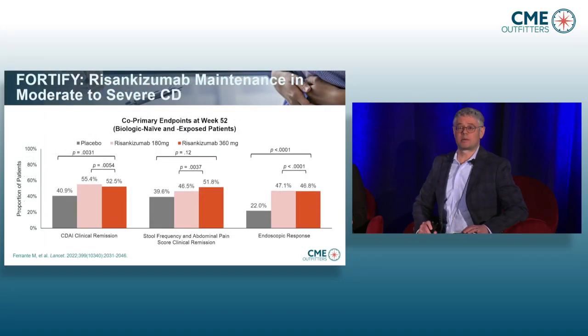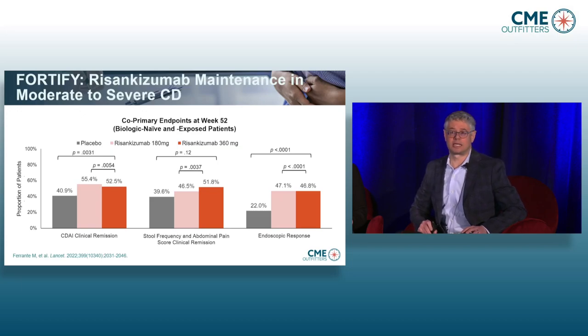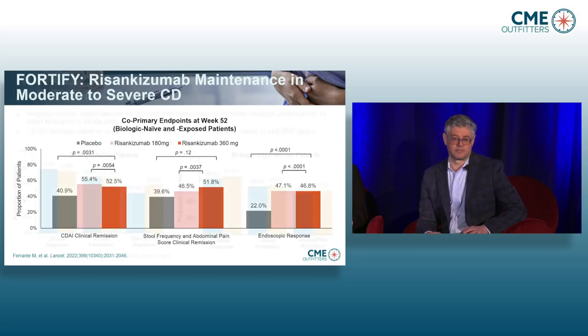What about risankizumab? Marla touched on risankizumab as our latest therapy. This is an IL-23 selective inhibitor, and what you can see here is robust clinical data for risankizumab: clinical remission, stool frequency, abdominal pain, and very importantly, very robust data, as Marla touched on, for endoscopic response. And seeing those numbers, they really are very remarkable numbers demonstrating the efficacy of this drug.